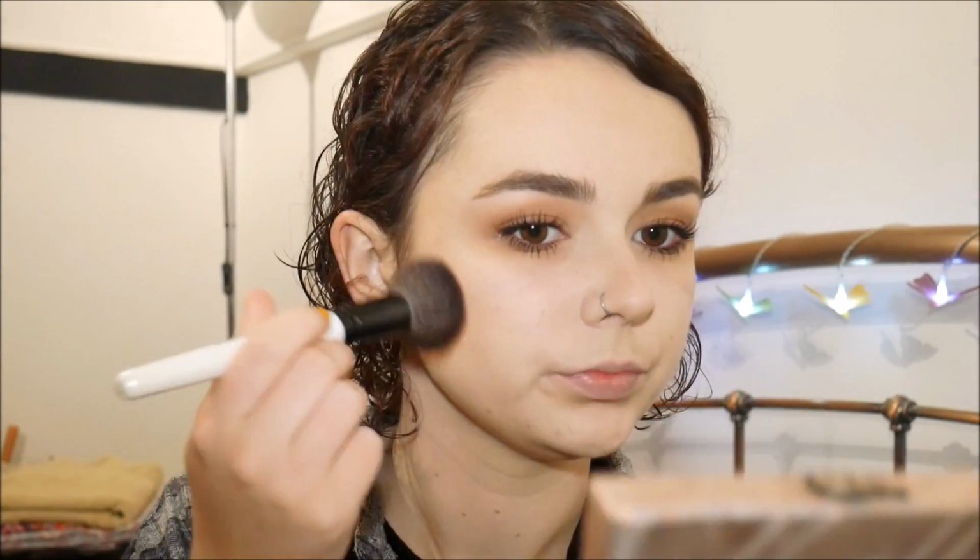Then I took the powder brush from earlier just to make sure that was all blended. Then I took Mellow Wine by Wet n Wild. It's a blush. I really like it because it ties in with the Carmine shade on the lid and the berry tones at the eyes. And it's very wintry and autumnal. I really like it. So I'm just applying that to my cheeks.